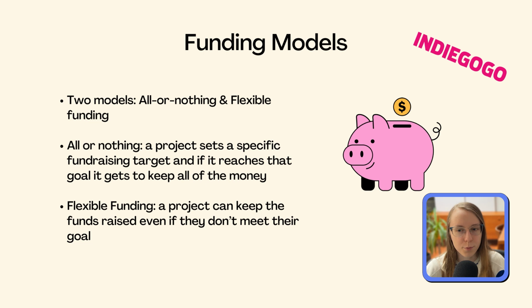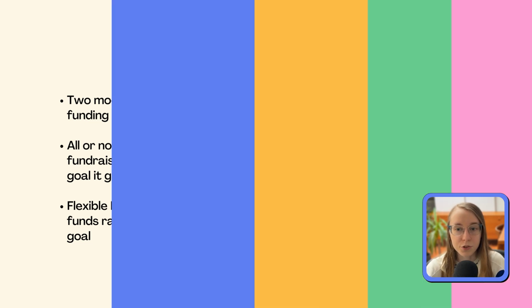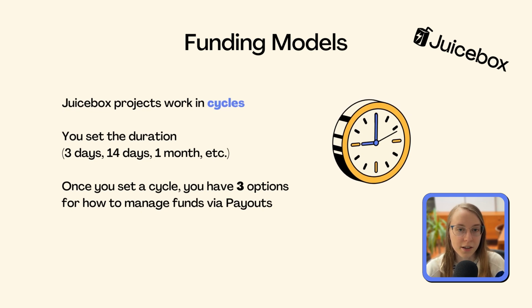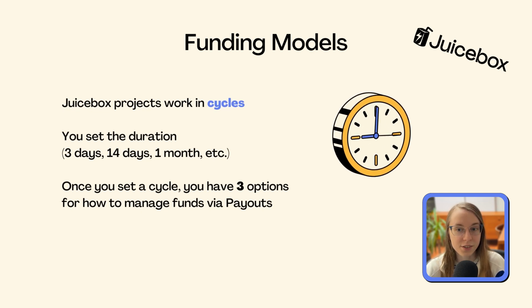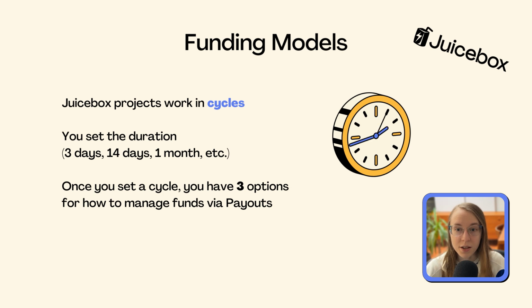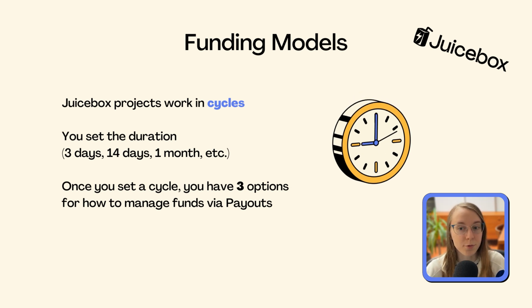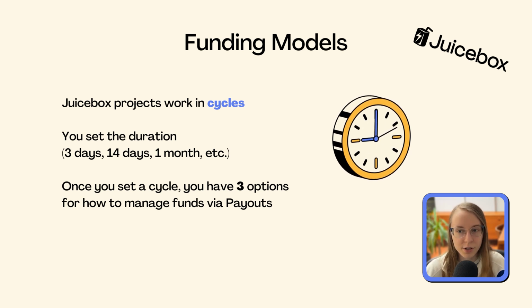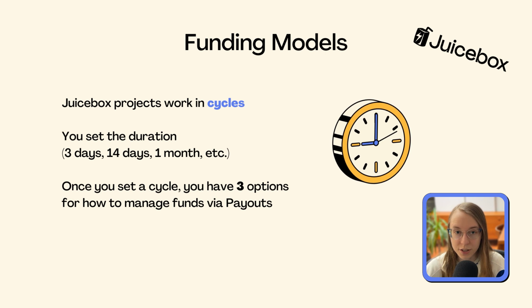Juicebox works differently than both Indiegogo and Kickstarter, so let's jump in. With Juicebox, project settings are locked for a period of time that you decide. This is called cycles. This could be 3 days, 14 days, 1 month, whatever you set it to be. If you want your fundraiser to last 8 weeks, you could set your cycle to 8 weeks. To decide on payouts, which are like your fundraising goal, Juicebox lets you set payouts in 3 different ways.